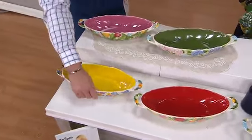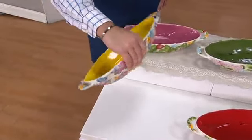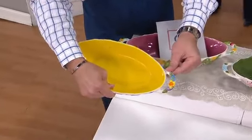And I do want to point out that artwork goes all the way around, even on the helper handles, David, which is nice because it creates a non-slip grip right here, just by having that decor there.